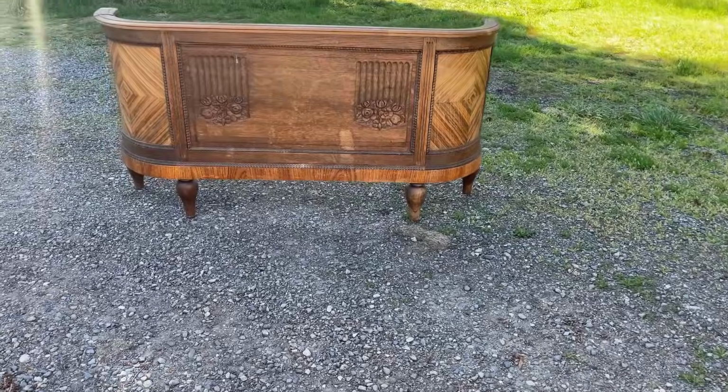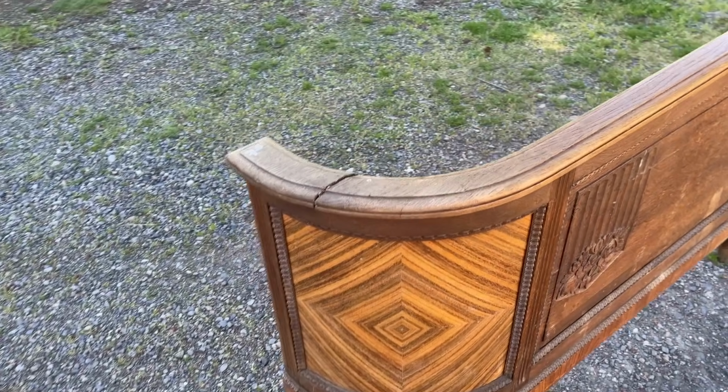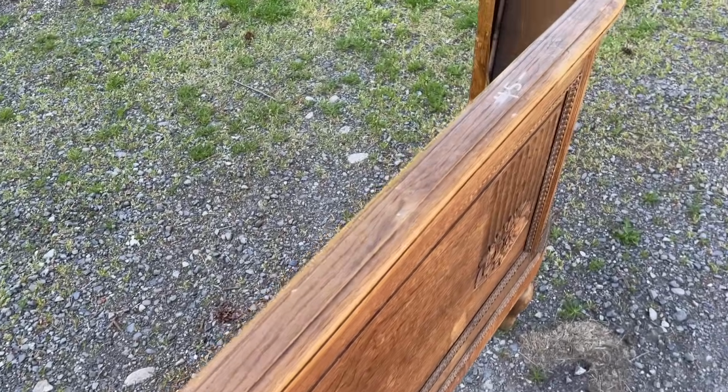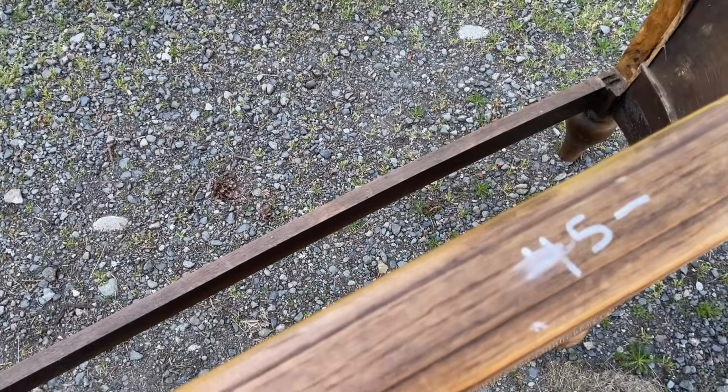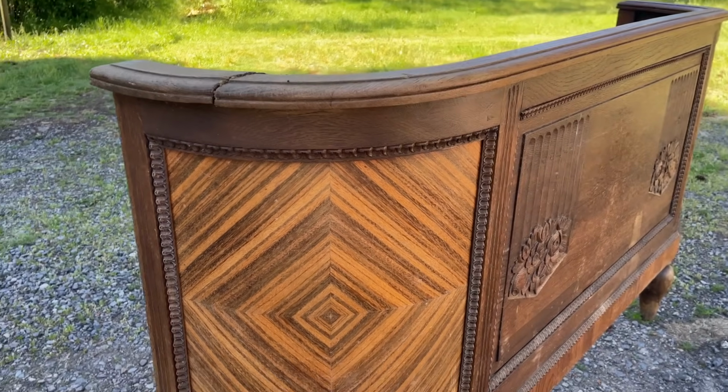Okay, I'm really excited about this piece. I've been saving it for a long time. It was $45 from my favorite thrift store in Snohomish, Washington. You can just see why I fell in love with it. Look at all that detailing.